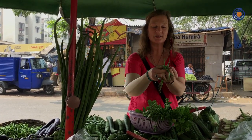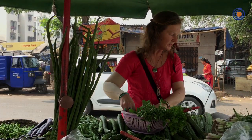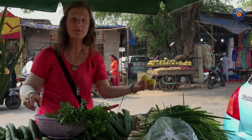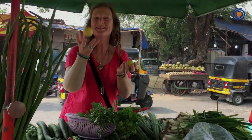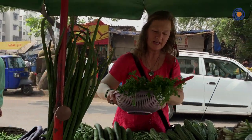Some green beans and a little broccoli to add in, and for the Agni booster I have lemons. So that's what I'm going to get.